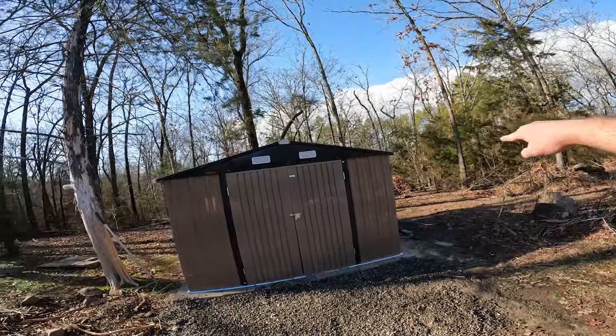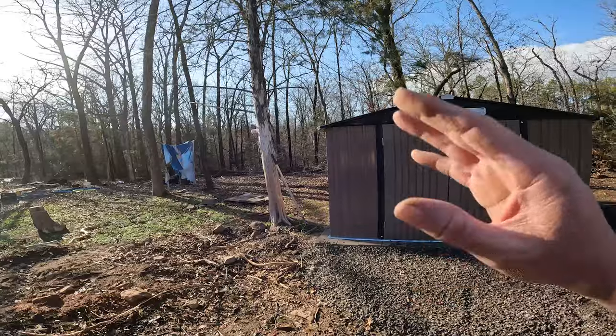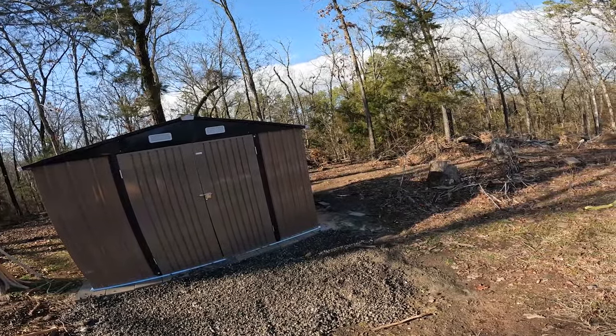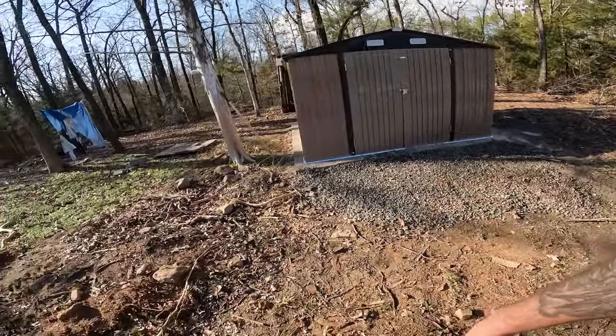And eventually I'm gonna end up doing some little lean-tos off each side with some rock there to be able to store stuff like the lawnmower and a couple of the other equipment that needs to be up underneath some kind of roof. But that'll work for now.